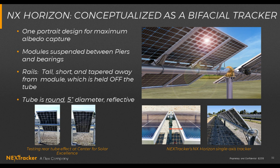So when we launched NEXTracker 5 years ago, we conceptualized our tracker around a bifacial design. I'll take you through a few of the elements for why this is so productive in this format. The main thing was we wanted a balanced tracker where essentially we're suspending 8 modules plus or minus between our piers. So there's no shading on the back from piers and bearings and dampers and things like that. We're basically staying clear of that. We specifically went with rails that were short and tall and tapered toward the center.